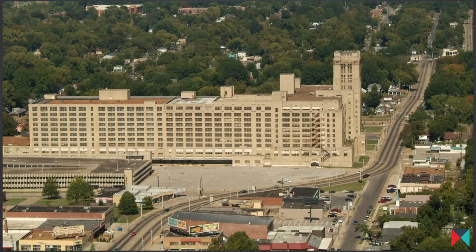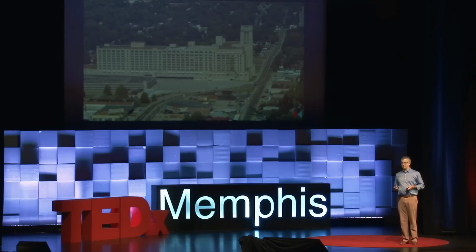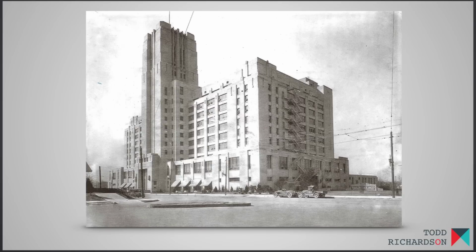Although it had a top to its tower, the Sears Crosstown building served a similar challenge: what to do with so much space that had been empty for so long. To answer that question, let's look back at the building's history. Finished in 1927, Memphians embraced it.